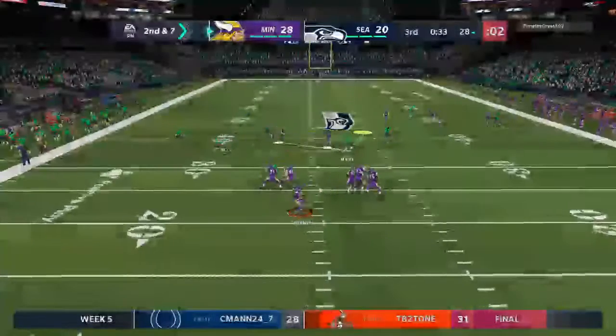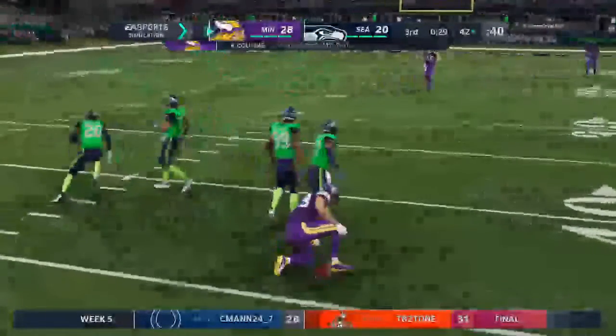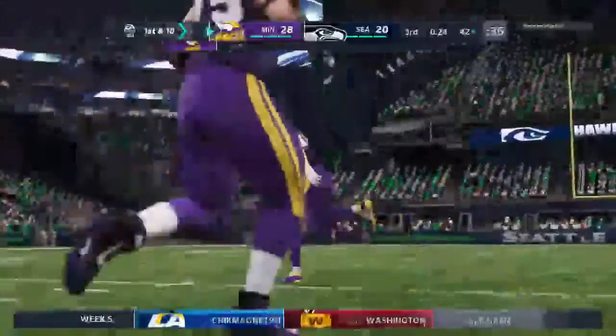From the gun, here's Cousins. Being chased out left. And he'll find Thielen on the right side. And he'll have it past midfield almost to the 40 before being taken down. A gain there of 30 big ones.